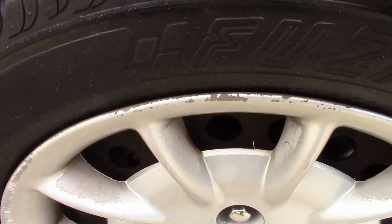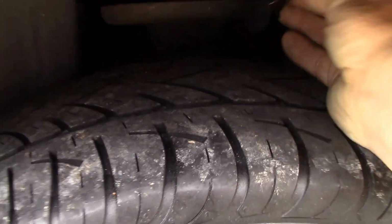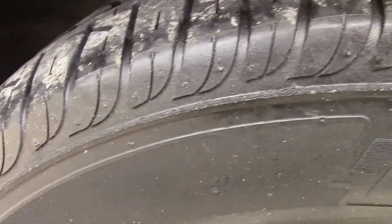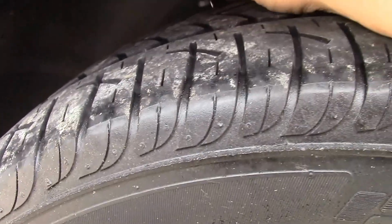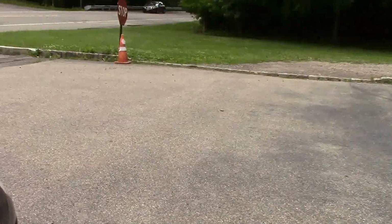Let's see what this one says. If I can find the tread. There we go. And that one says about 6/32, 5/32, which it feels better than that, but you know what? The gauge doesn't lie, so if I get the reading again, yeah, there we go. So about 5/32, so a little less than half on the right rear.